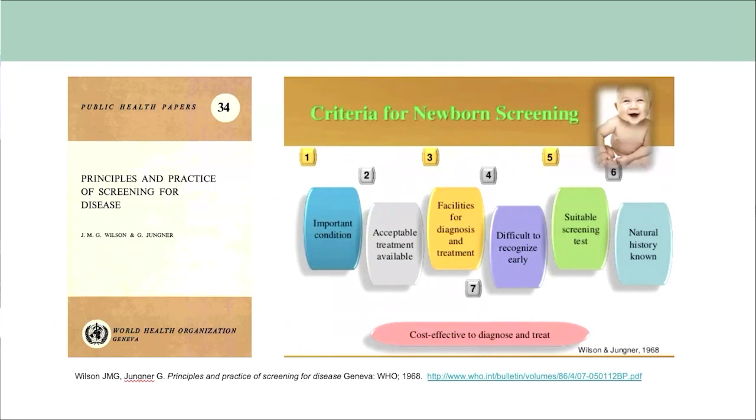Of course, now we're identifying babies with asymptomatic CMV, as I've already alluded to. And so what's the basis for screening all newborns for CMV? Those that work in the newborn screening field often cite the classic work of Wilson and Younger that define whether or not a diagnosis should be screened for in newborn infants. It needs to be an important condition that can easily be missed without a screening test. You need to have a suitable screening test. Ideally, you have a treatment and you have a cost-effective management strategy that improves the outcome for the baby.